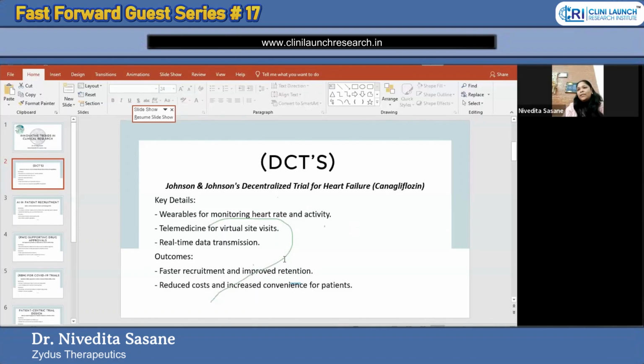Then there was real-time data transmission. If I'm sitting at one place and you are all uploading something on a cloud, I'm able to see everything because you are all uploading all the data on the cloud. So I have access to all the real-time data. Sitting globally, I can have access to all the patients' data that they have entered, if they have any adverse events or any issues that they have reported. So this is one perfect example of DCT, which you can always keep in mind.